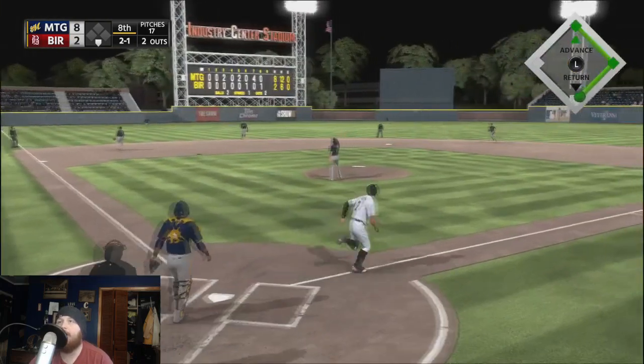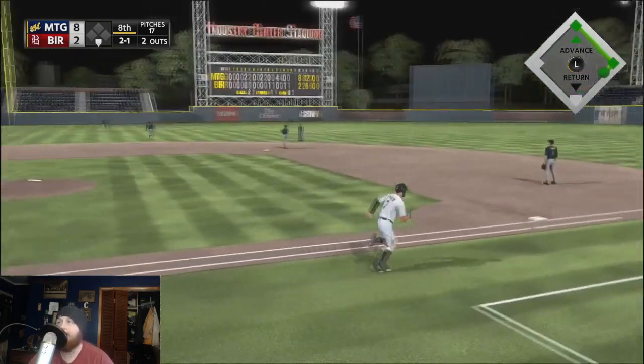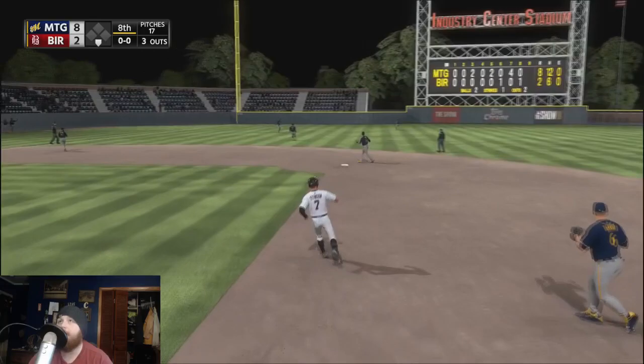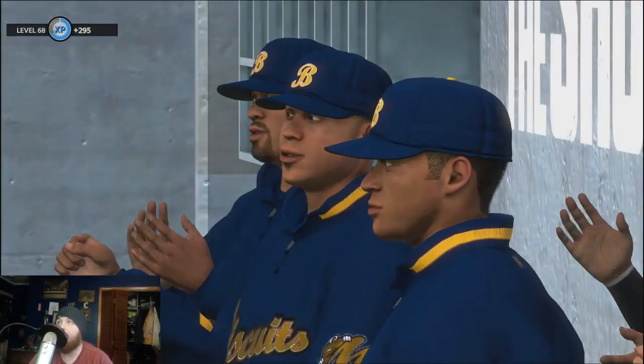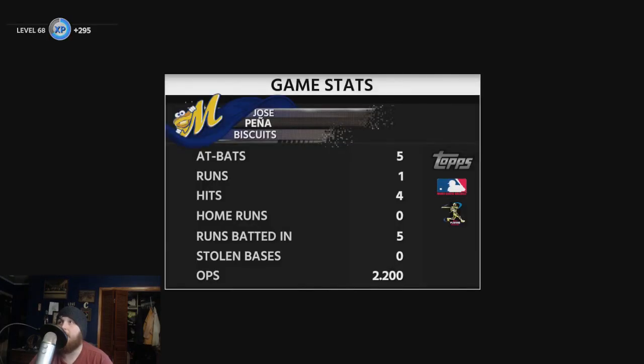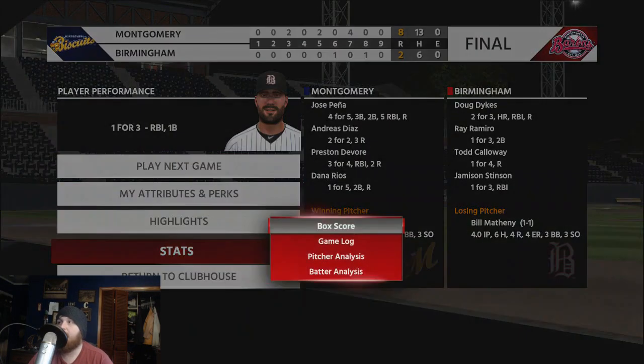I just got under it. I'm telling you, those outside changeups are very, very difficult to square up. It's not an easy thing to do. So best case is probably to lay off of those. But that's it. That is the game.